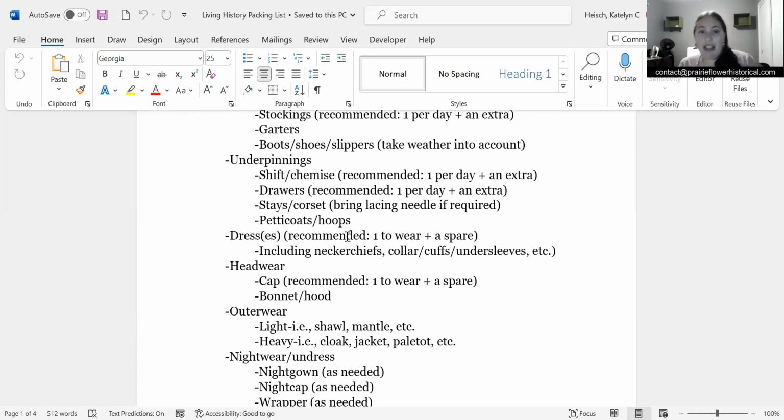Stays or corset, if you're doing a time period that you need one. Also, if you haven't gathered by now, this is the women's packing list. This is not necessarily for guys or kids, because I have not had enough experience in those situations to know what to bring. So I am not an expert on that, and perhaps down the road we will get to those videos. But for now, we're just talking about women. But yes, stays and corsets, as needed.